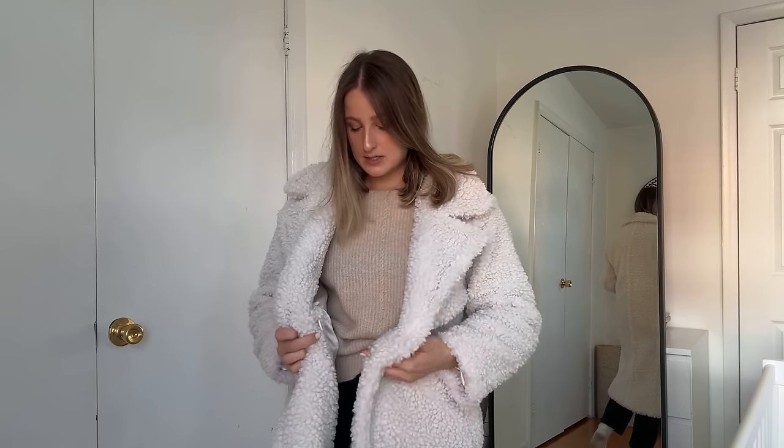Of course, I need to road test, but it's super fluffy. And it has buttons right in the middle here. So it just kind of secures at the waist and is open below. I think I will also be tucking it in like this sometimes to keep my neck extra warm. But generally, this is what it looks like. I am a teddy bear. And finally, the Cezanne bag completes this look.